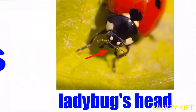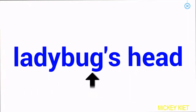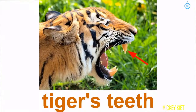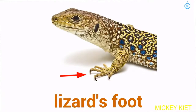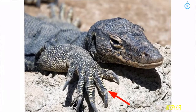Couplets. Ladybug's head. This ladybug has a black head. Tiger's teeth. The tiger's teeth are big. Lizard's foot. A lizard's foot has five fingers.